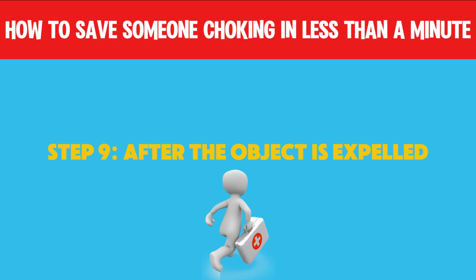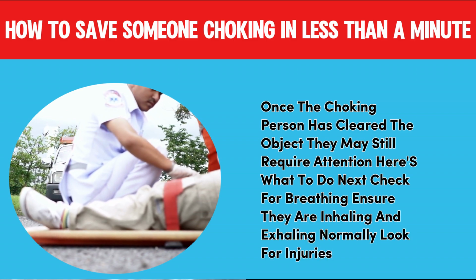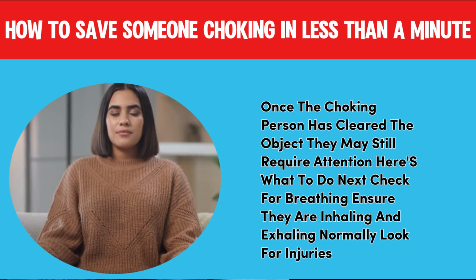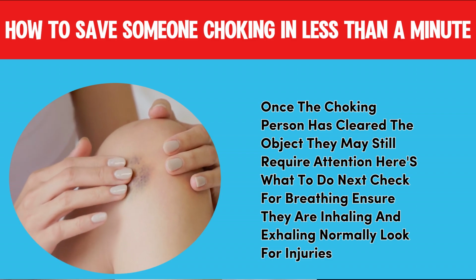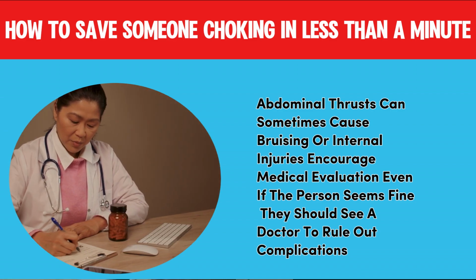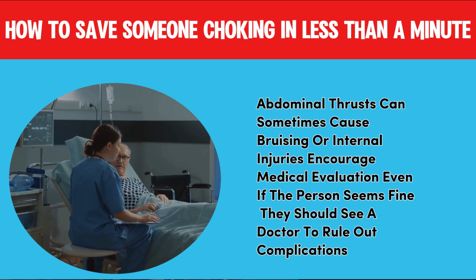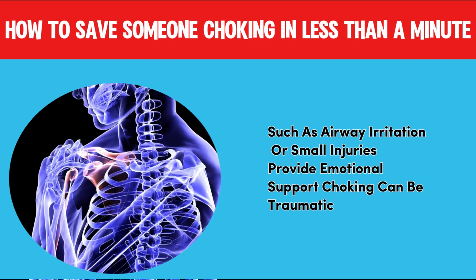Step 9. After the object is expelled. Once the choking person has cleared the object, they may still require attention. Here's what to do next. Check for breathing. Ensure they are inhaling and exhaling normally. Look for injuries. Abdominal thrusts can sometimes cause bruising or internal injuries. Encourage medical evaluation. Even if the person seems fine, they should see a doctor to rule out complications such as airway irritation or small injuries.